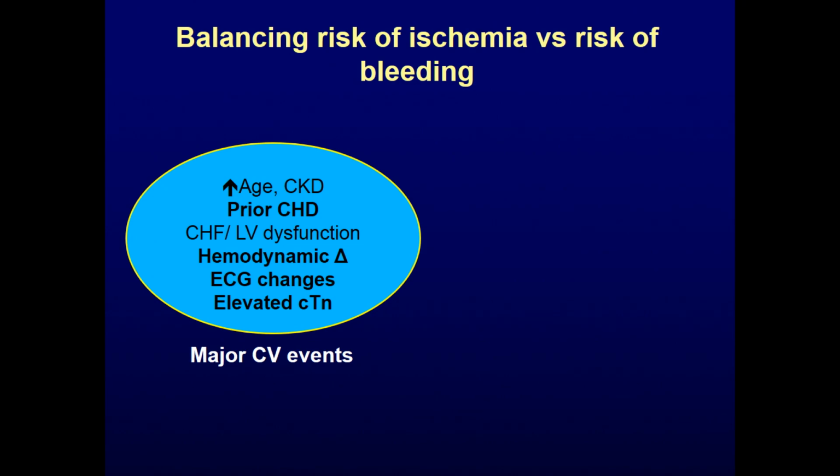So one question that comes up a lot is how to balance the ischemia risk versus the bleeding risk.